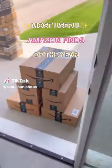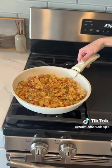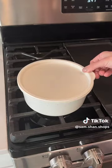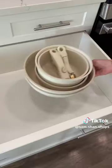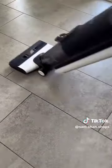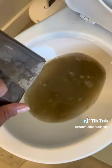These are my most used Amazon products I've bought this year. First are these storage containers that are safe to use on your oven, doubling as pots and pans. They have adjustable handles and fit inside each other, making them extremely easy to store. The next one is great if you have kids or pets. It's the viral 2-in-1 vacuum and mop that does both these functions at the exact same time. And always leaves me disgusted with the amount of hidden dirt living on our floors.